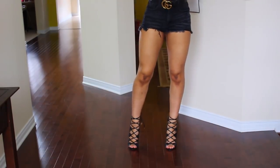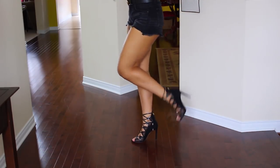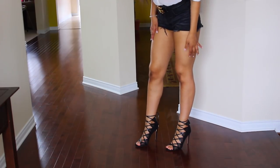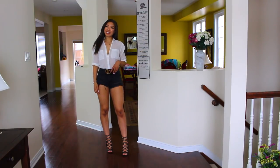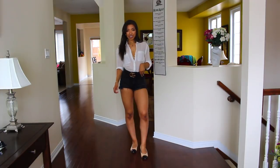If we want it to be a little bit glam, because this is a total day-to-night outfit, when it gets past 5 p.m. and we're going to date night or dinner with the girls, you can just add on a black pair of high-heeled strappy sandals or booties, and you have yourself a completely different look, but still very glam and still very chic.